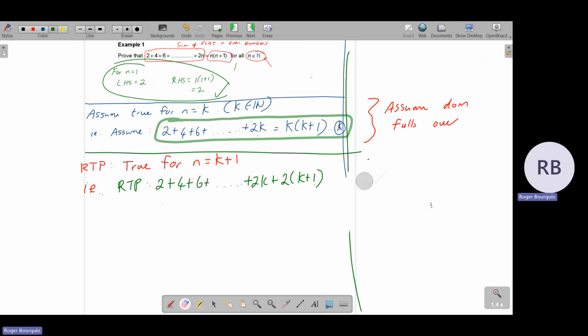Is equal to, I'm replacing n with k plus 1. I'm going to try to prove that this, so I'll replace k with k plus 1. So that becomes k plus 1. Okay, that's that one over there. You with me? Because I'm looking at the sum of the first k plus 1 terms. So the sum of the first k plus 1 terms will be equal to k plus 1 times what? k plus 2. Good. Times k plus 2. So this is what I'm going to try to prove.